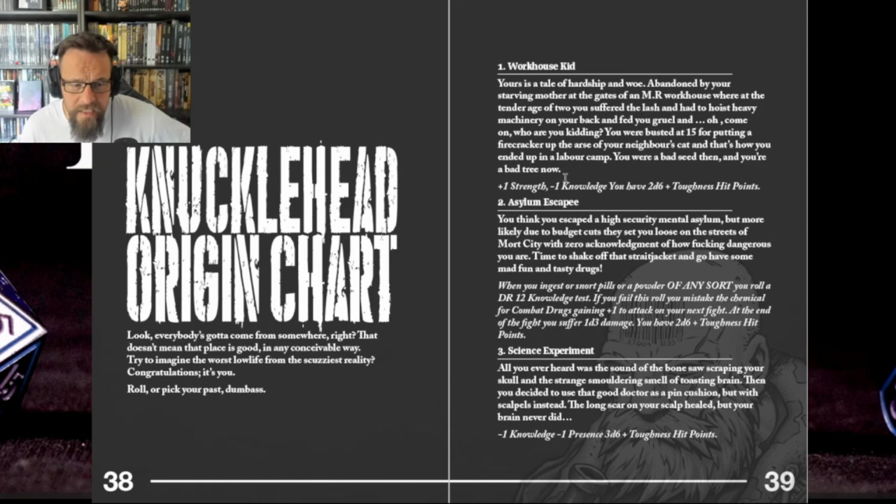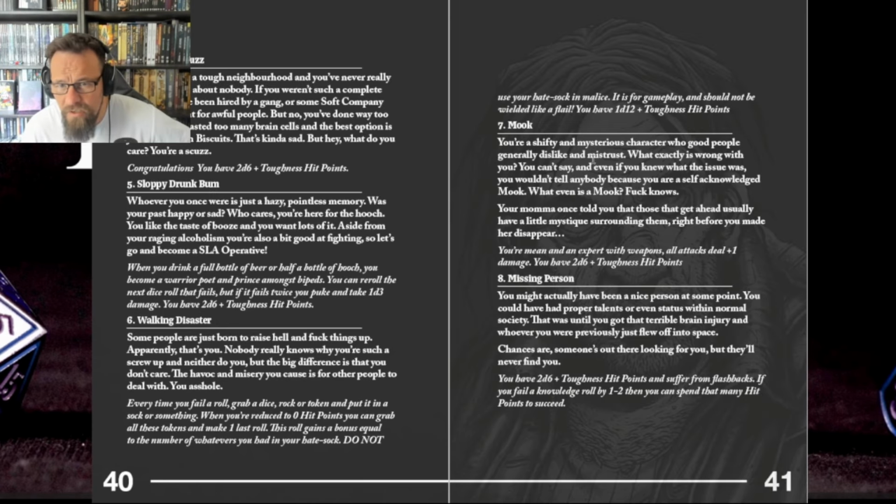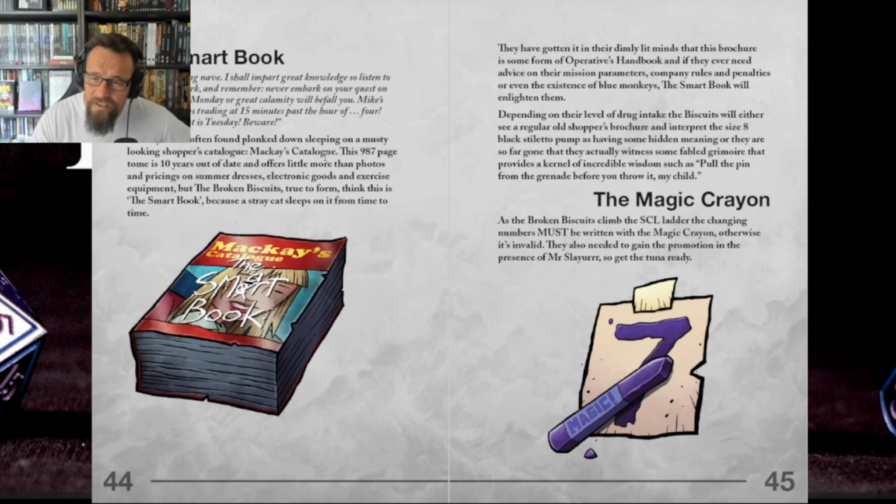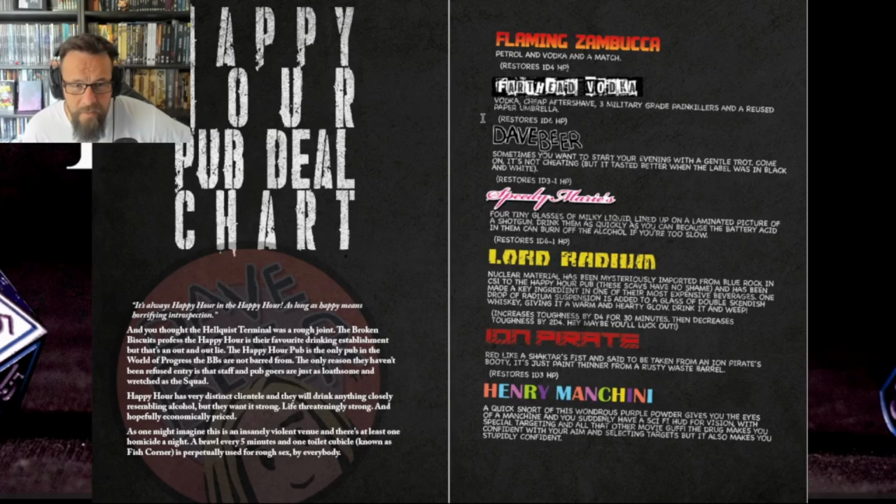We're then going to look at the Knuckle Gear origin chart. So this is the background of your characters. You'll get the players to just randomly roll this, and it'll give you an idea of the background of the character, from a walking disaster to a mook or a missing person, and then a kind of specialization that the players will get. Don't worry, it's a lot looser than that. Once we get to the end, you can actually create a character from start. It's quite nice knowing that, once I got to the end of the book, the player characters can completely start fresh, because all those pre-gens have all the stats in there, which was kind of annoying.